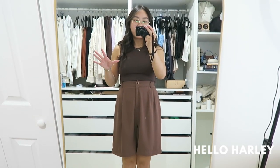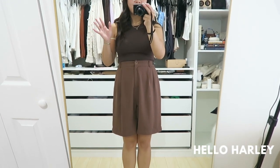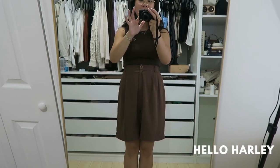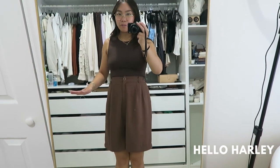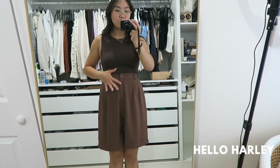Here is the first outfit that I was thinking of bringing. However, I don't think I'm going to bring this now that I have it on. The top is from Aritzia. It is a contour muscle tank. It's not a bodysuit. I really like it because I don't have to wear a bra with it and it looks really nice and smoothed out.